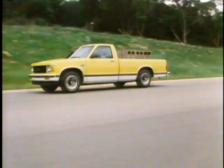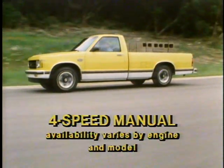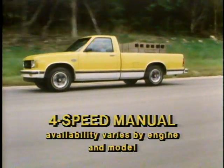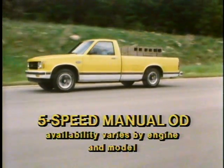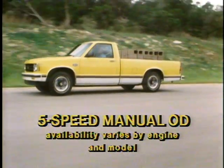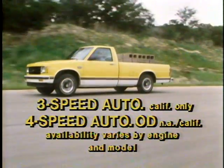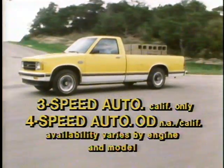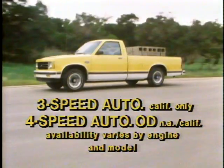Combining with these engines is a choice of transmissions. Standard is the 4-speed manual with a numerically high first-gear ratio for impressive acceleration. The available 5-speed manual with overdrive features a high numerical rear axle ratio for sporty performance. Also available are a 3-speed automatic and 4-speed automatic with overdrive, which features a 4th gear that lets the engine run at reduced RPM during highway speeds.